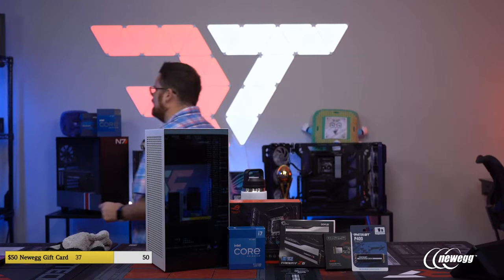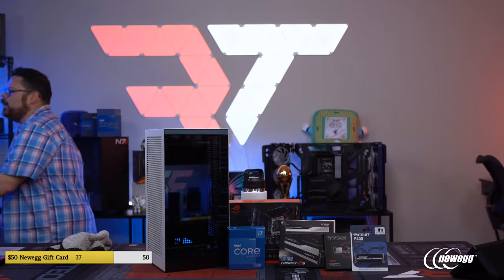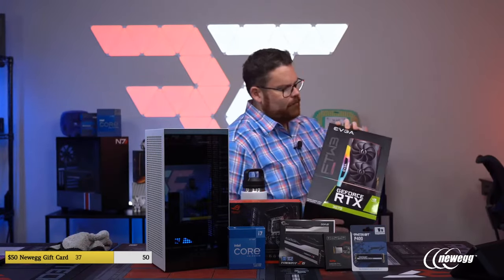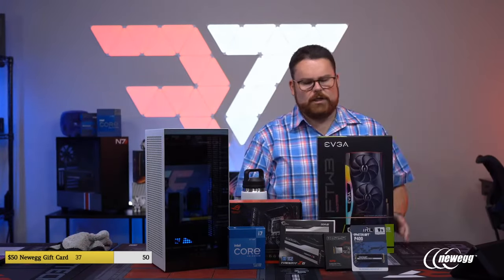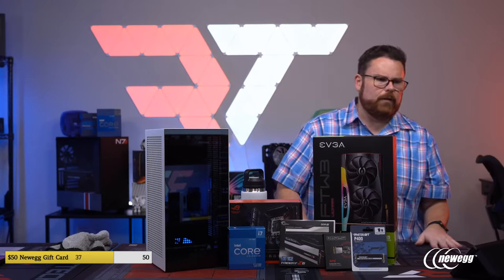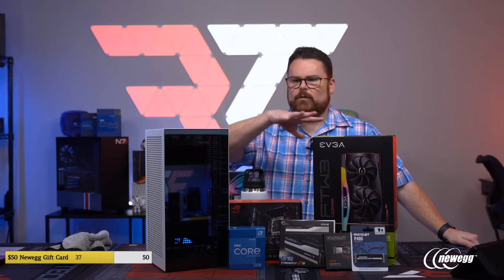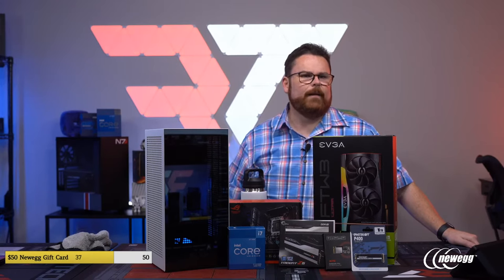And then lastly, because we can put big old chunky GPUs inside of this, we're gonna be using the EVGA 3070 FTW3, which is about the maximum you wanna use with a 750-watt PSU. So all of this is gonna go inside of here.